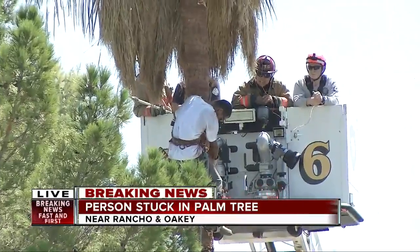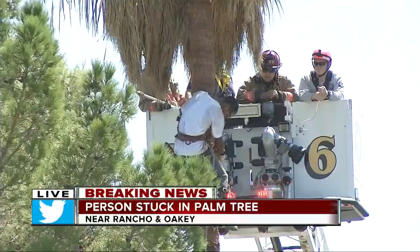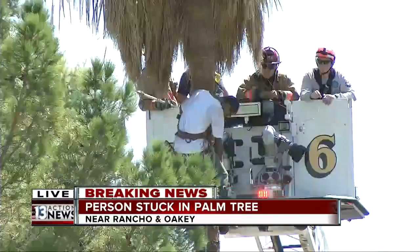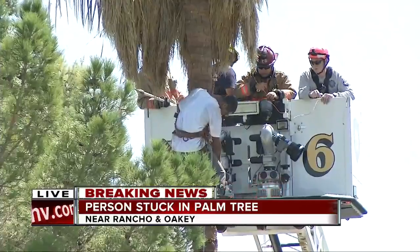It looks like he was trimming this palm tree when some of those branches actually came down on top of him, then wedged him in between the tree and the harness. And we see those firefighters now on the other side there. They were slowly just sort of chopping away at those branches, and they all just finally came loose.